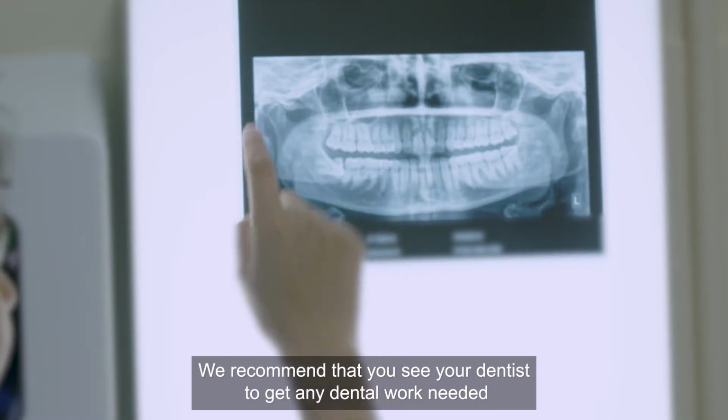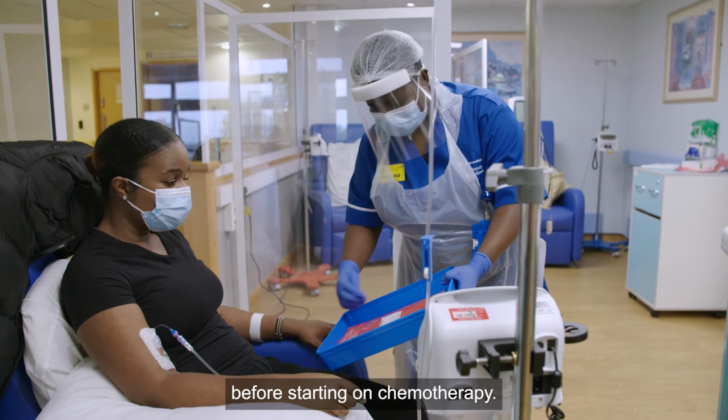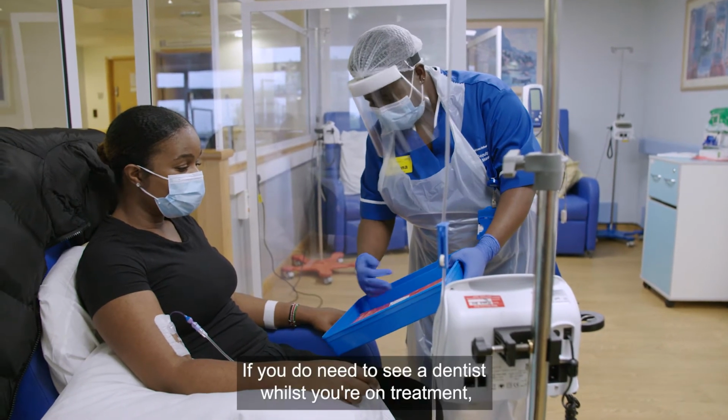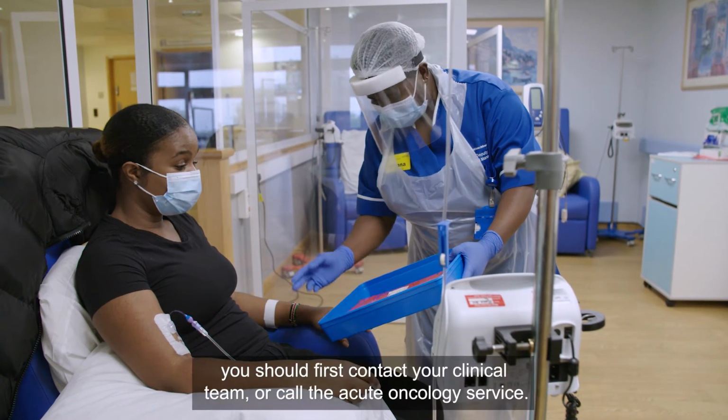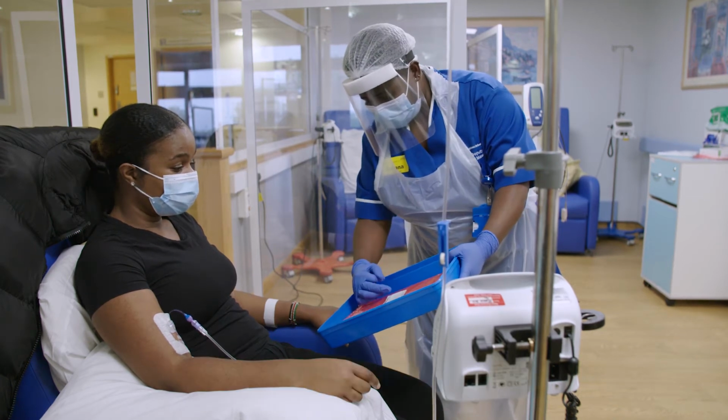We recommend that you see your dentist to get any dental work needed before starting on chemotherapy. If you do need to see a dentist whilst you're on treatment, you should first contact your clinical team or call the acute oncology service.